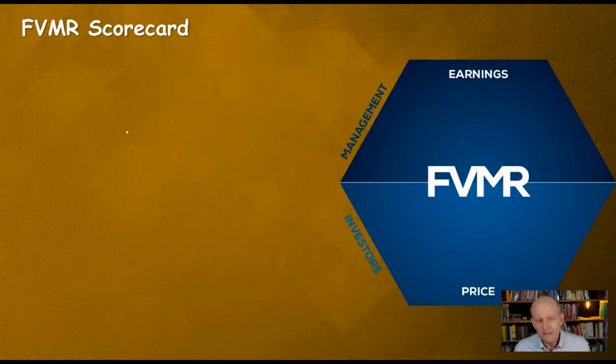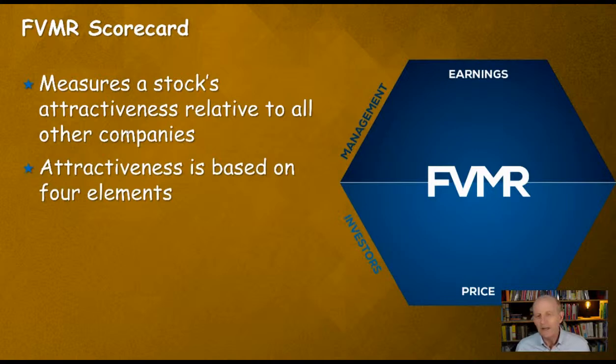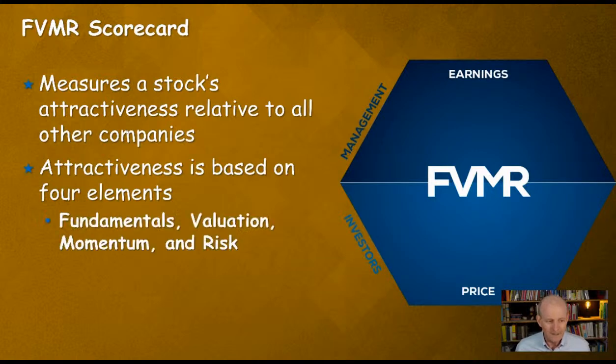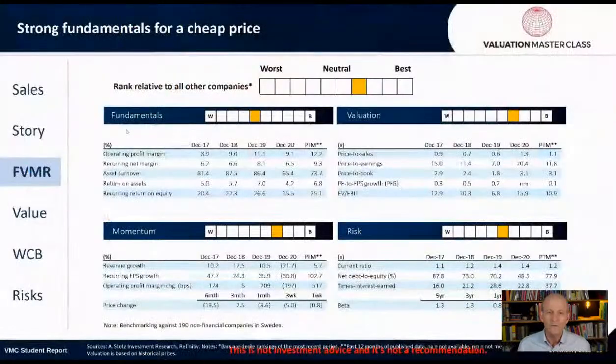Now, let's talk about the FVMR Scorecard here. It measures a stock's attractiveness relative to all other companies. Attractiveness is based upon the 4 elements: fundamentals, valuation, momentum, and risk. And we look at a scale of each company relative to global peers from a scale of 1, best, to 10, worst. So let's look at Volvo for a minute.